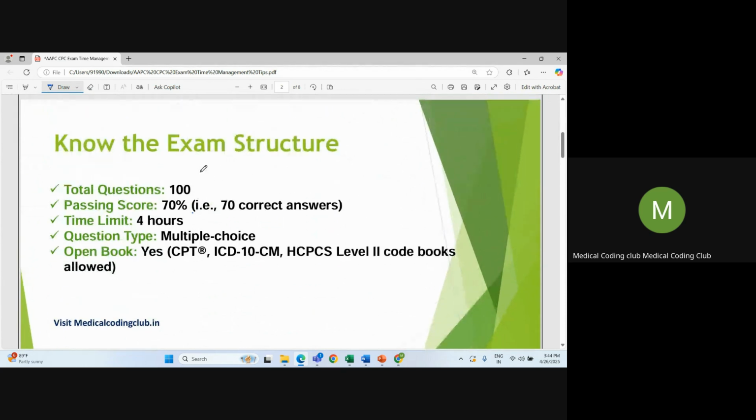So the first thing, the very important and very basic info, is to know the exam structure. Currently, the 2025 CPC exam structure and format is: total questions would be 100, and the passing score is 70%. That is, 70 correct questions you should get, and the time limit would be 4 hours. The question type is multiple choice, and there are no fill-in-the-blank questions. It's an open book type, and you are allowed to use the CPT, ICD-10-CM, and HCPCS Level 2 code books. All these 3 books are allowed in the testing center.